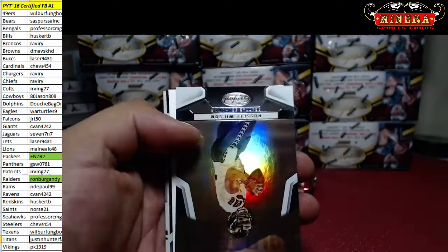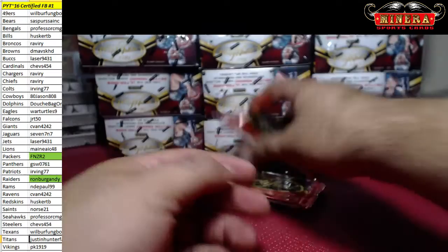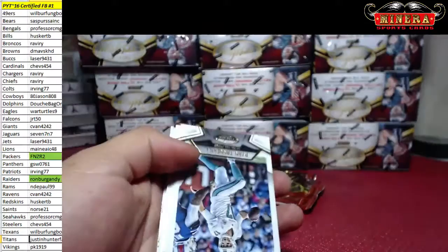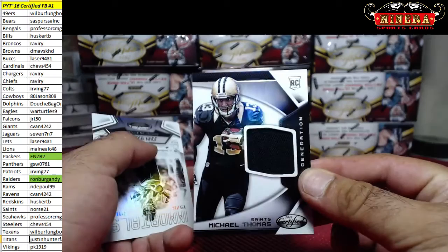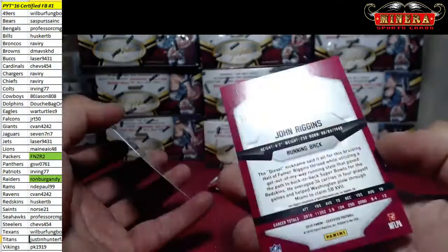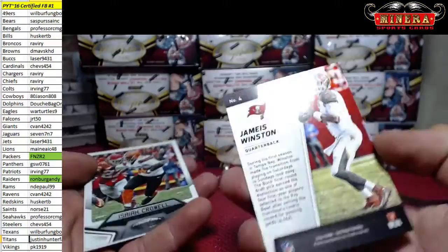One color patch, that's right. Russell Wilson, gold team. Tom Brady, skills, not numbered. Jordan Payton for the Browns, rookie. Jamison Crowder. A little Jamison Crowder here. Michael Thomas, not numbered, new generation jersey for the Saints. John Riggins, Immortals, out of $4.99. What was it, 22? 22, Jake. 22. Jameis Winston for the Bucs, Sunday certified. Isaiah Crowell out of $4.99 for the Browns.